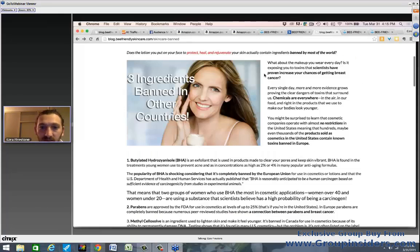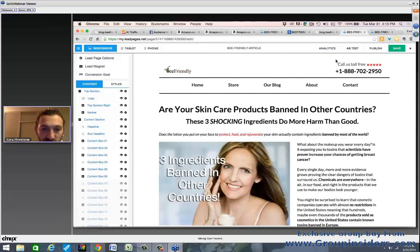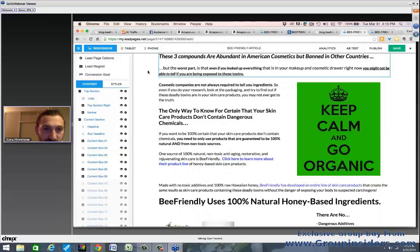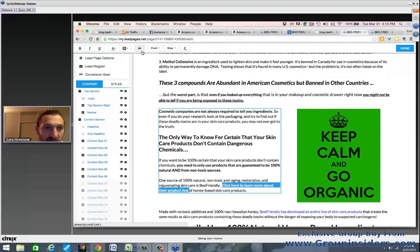And the way that you do that is literally when you're ready to transition into the offer, like here's where we transition into our offer, you just select the text in lead pages. You select the text, you click on the link button, and you paste in your link that you want it to go to.